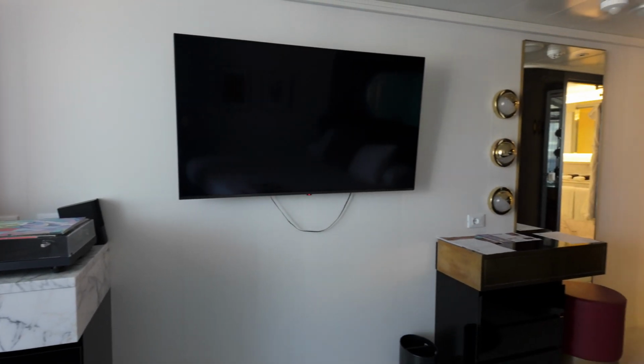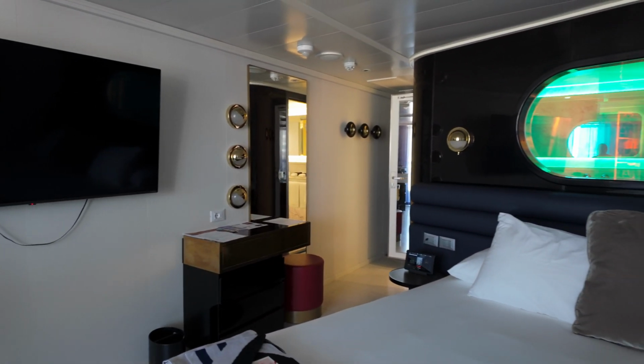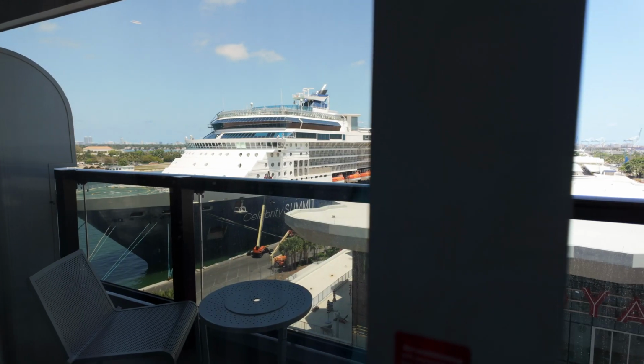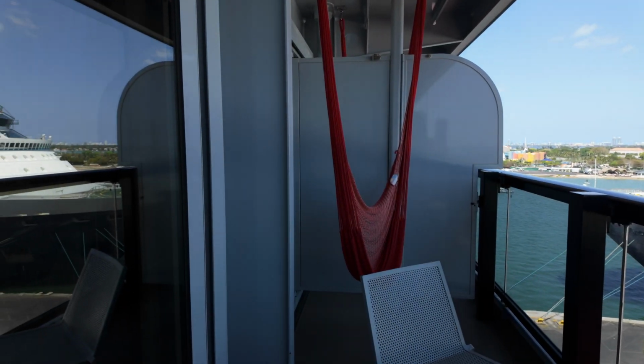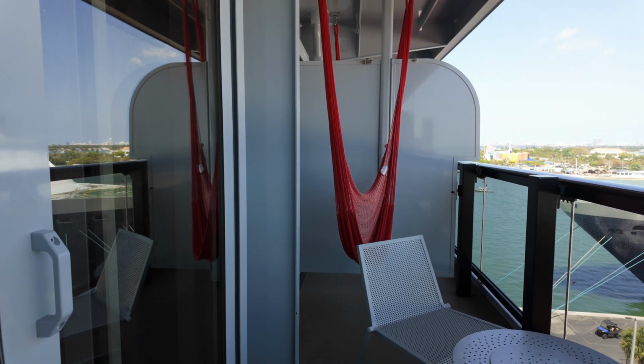There is a record player, and you can also request to switch out your records. The TV pulls away from the wall, so you can watch it more comfortably from bed. I enjoy how the bed faces the windows because it's nice on sea days to lay in bed and soak up the ocean views. The balcony is a pretty decent size and of course includes the infamous hammock. We don't use the table and chairs much, but it's nice to have a drink outside occasionally.